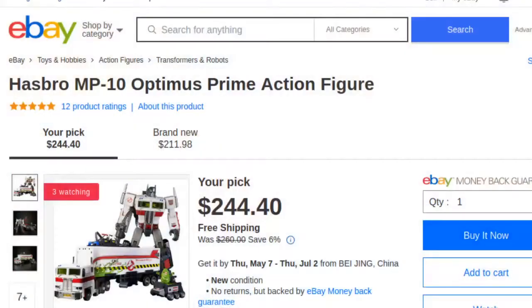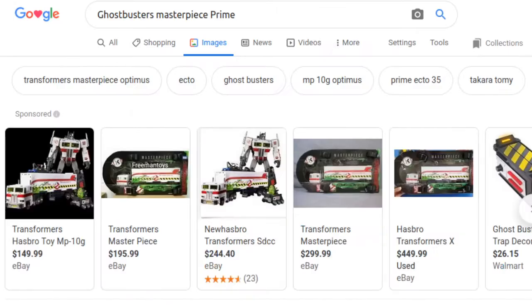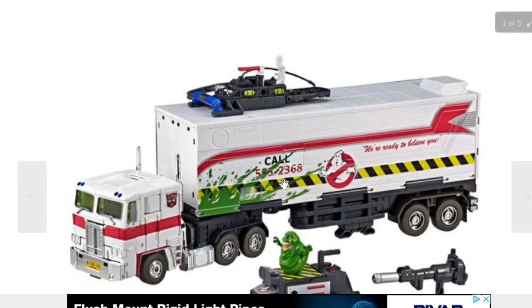So anyway, I'm going to pull that up here. That is Monica, and what I'm referring to is that Monica has pulled up a picture of the masterpiece Optimus Prime that was released also in celebration of the 35th anniversary. Ghostbusters Masterpiece Prime, and let's go to images, and so here we go. Wait, let me go to a different image, because that's just an eBay listing. So there he is.